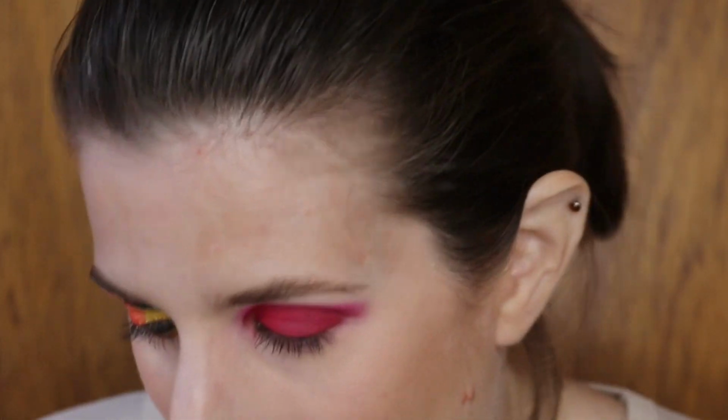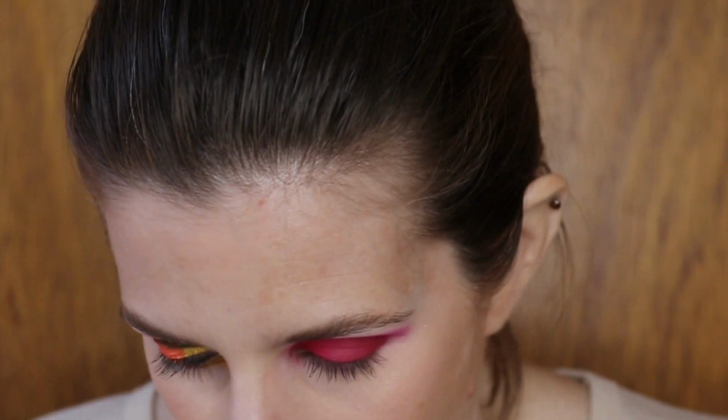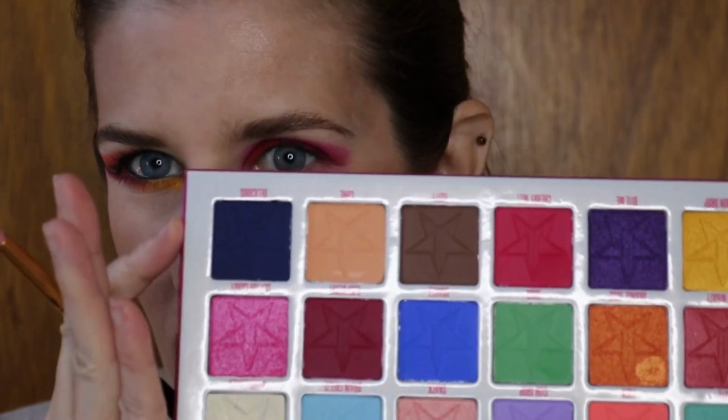So because this is kind of like a hot pink, because I use cherry wet, raspberry, and wet on my eyes, I'm wondering if I ought to do something completely out there. I'm going to take the brush that I use the shimmer shade on, and I'm going into Delicious, which is this navy blue.